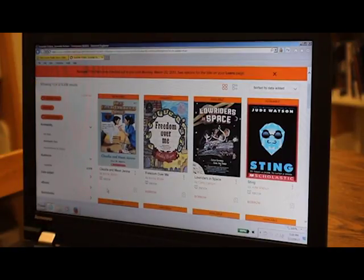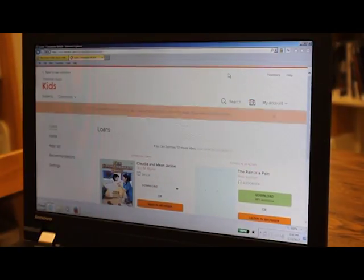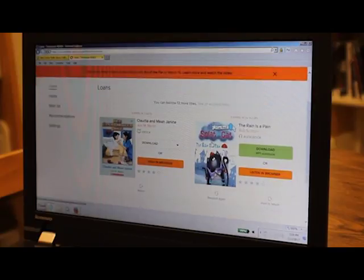At the top, you will see Success. This title is now checked out to you until Monday, March 20th. See options for the title on your Loans page. Click on Loans page, and you will see that there is an audiobook that has already been checked out under my card, and that it expires in 24 hours, and that the new book that I just checked out is available for me to download or read in a browser.